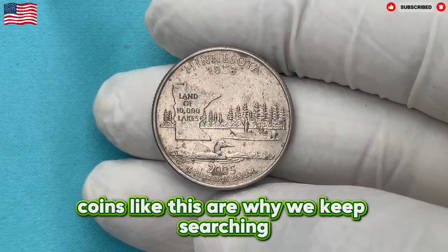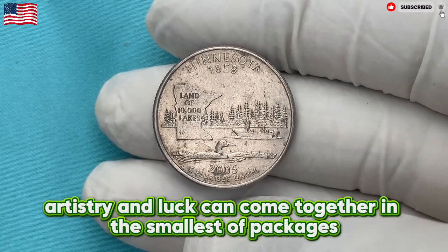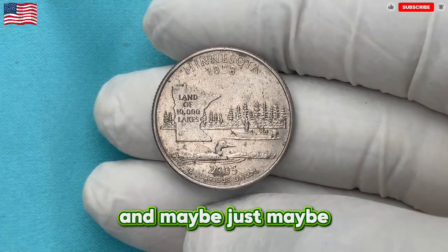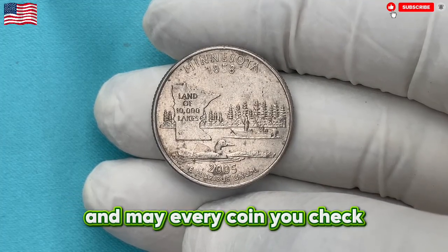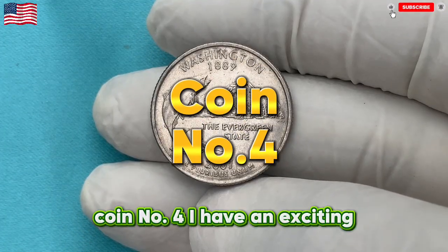Friends, coins like this are why we keep searching. They remind us that history, artistry, and luck can come together in the smallest of packages. So keep your eyes open, search every coin carefully, and maybe, just maybe, the next great find will be in your hands. Until next time, happy hunting, and may every coin you check bring you closer to the treasure you've been dreaming of.